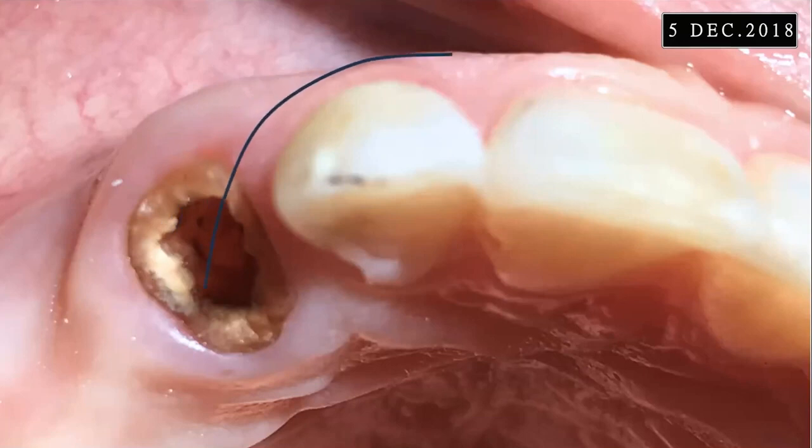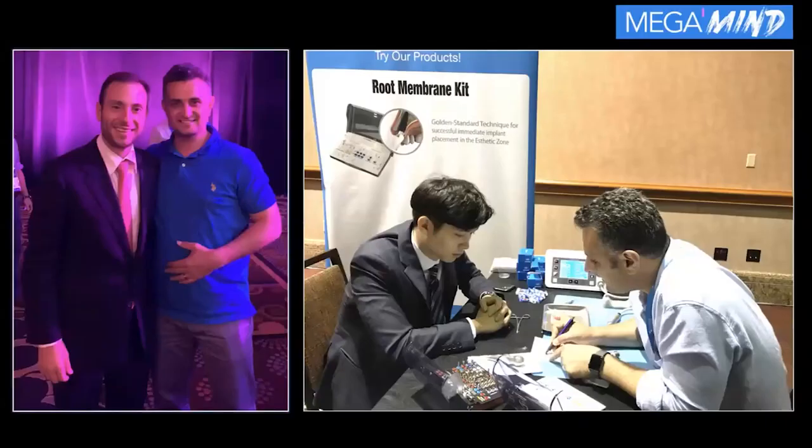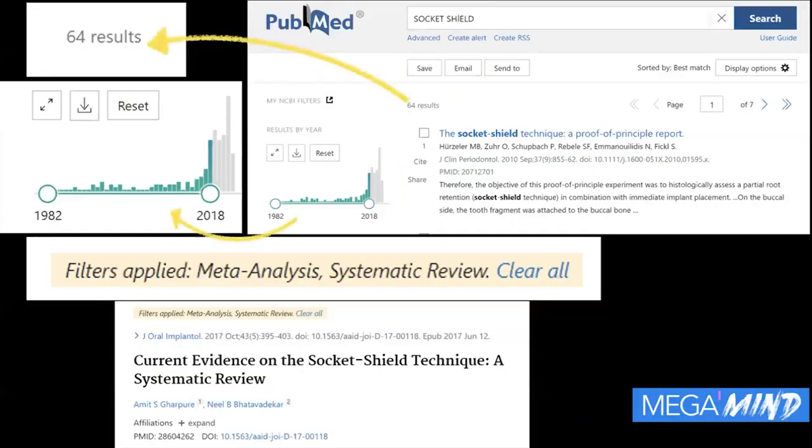So I needed the support here, and I went on evaluating the root's form, and decided to go on to root membrane technique. So it was the year 2018, just after Las Vegas. When I was in Las Vegas, I had the opportunity to meet Mitsiatis, and also had a small hands-on course on the root membrane technique. But I knew about the root membrane technique since 2015, and meanwhile, the literature was moving on.